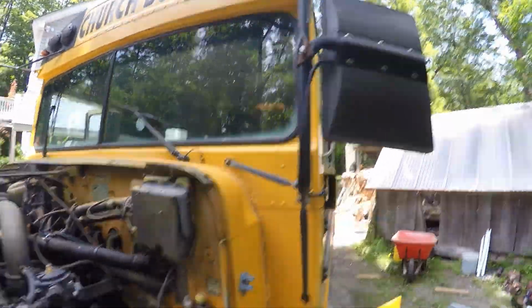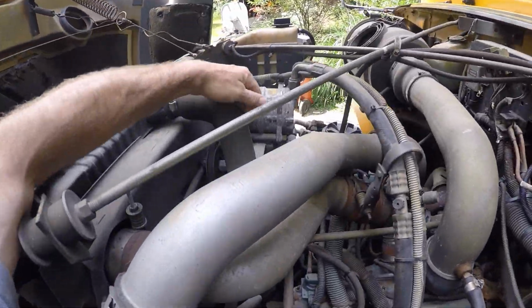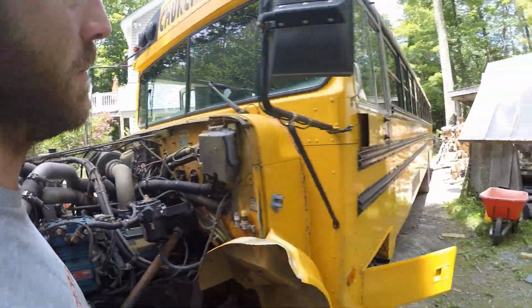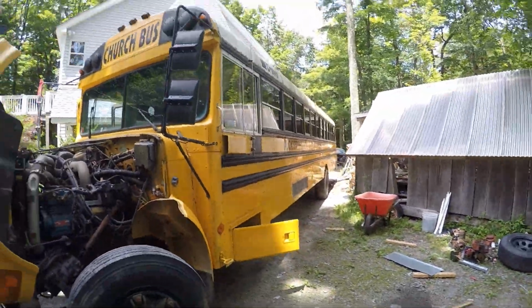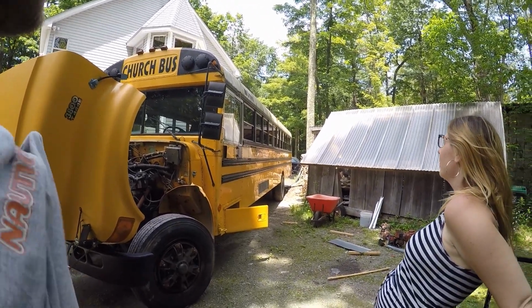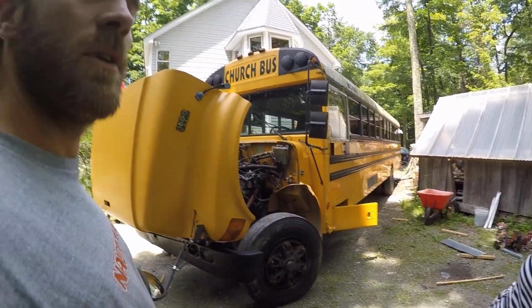Luckily, this machine has dual air conditioners in there, so that's a nice perk to have air conditioning in a school bus to begin with. And it's just a big giant metal box, so anywhere you are that's in the sun, it's going to get warm. And driving with all those windows open, that's not going to be fun either. So let's convert this thing and follow along.